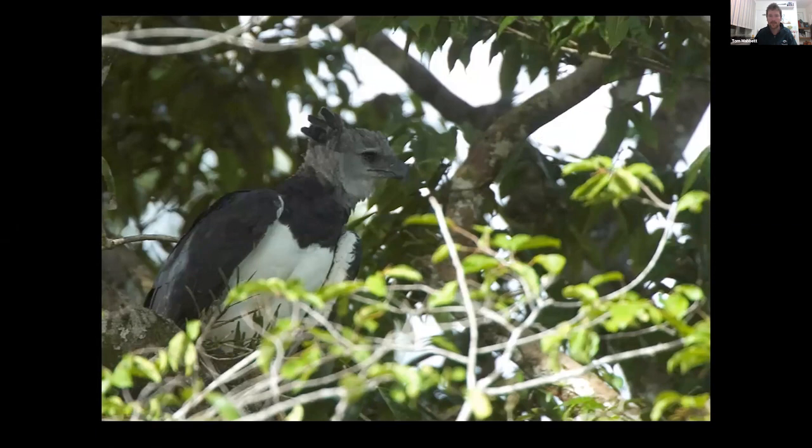Beautiful adult harpy eagle here, and they'll be feeding largely on primates and sloths. The young birds hang around the nest for a long time, so they'll be fully grown by about four or five months, but they'll stick around for another four or five months for the adults to bring in prey. So there's quite a large window to visit the nest and see at least a fully grown youngster.